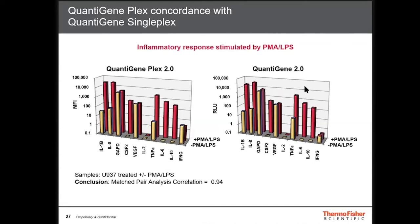We do have automated washers too. Of course. So when you want to increase your throughput, when you're running 10 plates of this a day, you want to use it. Yeah, automated.